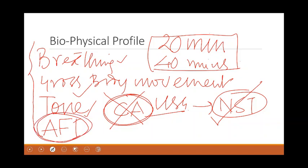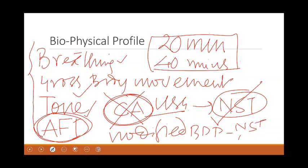Now remember, there is something called a modified BPP, which is a simpler form of BPP, because BPP is painstaking to measure, takes a long time, and needs operator skills. So what is modified BPP? Modified BPP is simple. It is NST and AFI. That is modified BPP.